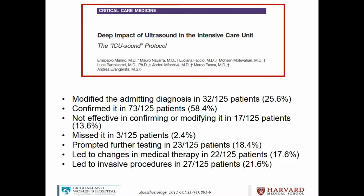In this study of an intensive care unit in Italy, they demonstrated that with an ICU ultrasound protocol, as soon as the patient was admitted to the ICU, they were able to confirm the diagnosis in 58% of the patients, modify the admitting diagnosis in 25% of the patients, and they were able to, based on their ultrasound, prompt further testing in 18% of the patients. And their ultrasound findings led to changes in medical therapy in about 18% of the patients and led to early invasive procedures in about 21% of the patients.